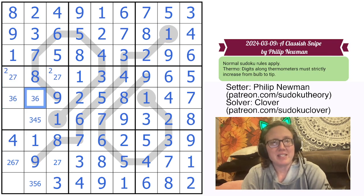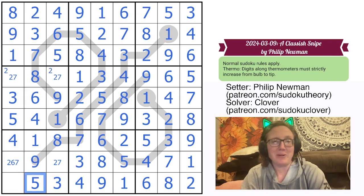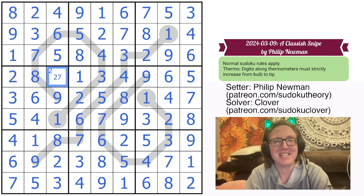These are going to be 3 and 6, and the 3 we have up here tells us that's a 3, that's a 6. This is going to be 4 and 5, and we have a 4 right below this pencil mark, so that goes like this. And we can't place a 3 or a 6 here. There's 3 and 6 in the row. So that's going to be a 5. Oh, and also is the last digit in its column. Good job, Clover. That's going to be a 7, 2, 6, 2, and 7.